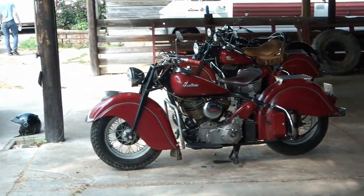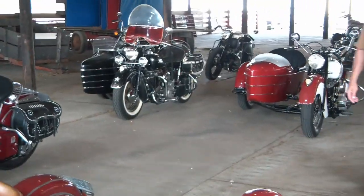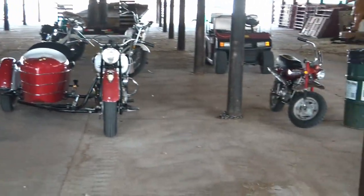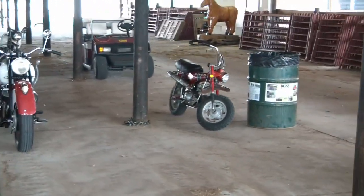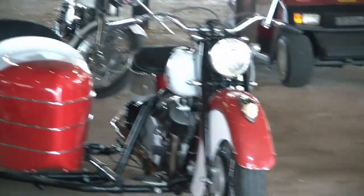Wow, that's a lot of Indians. Sidecars too. It's an honorary Indian.